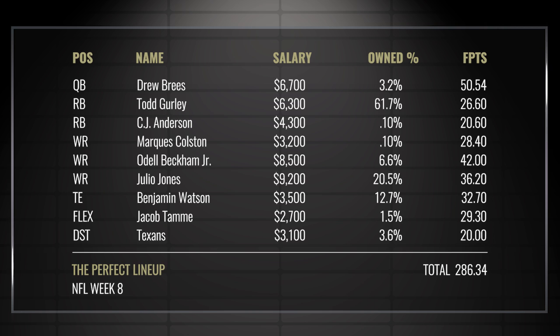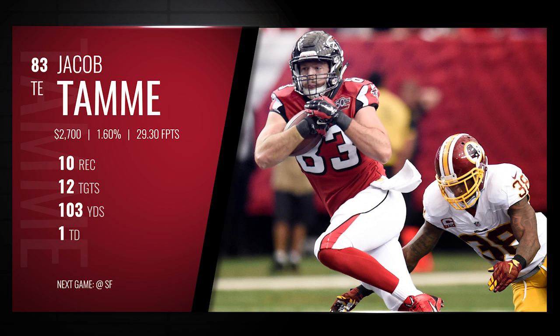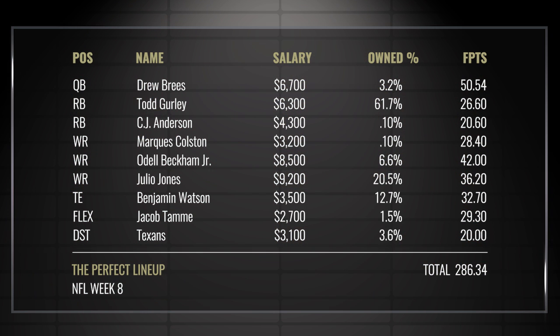So also took advantage of injuries here. We see Jacob Tamme had a big game. He was actually a great value play. He again benefited from Leonard Hankerson being out though. So again, it really pays to keep on top of the injury reports for a given week.